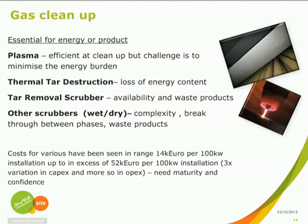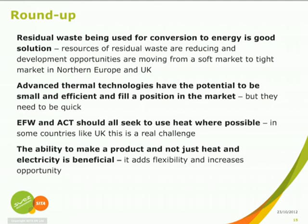On gas cleanup, there's a number of different technologies, from plasma, thermal, tar destruction, tar removal and scrubber, etc. And we've had various costs for those. And it's sort of proving what's the lowest hurdle you can get that makes your energy production reliable. That's a really big challenge for everyone, I think, to make sure that we can get those sorted.